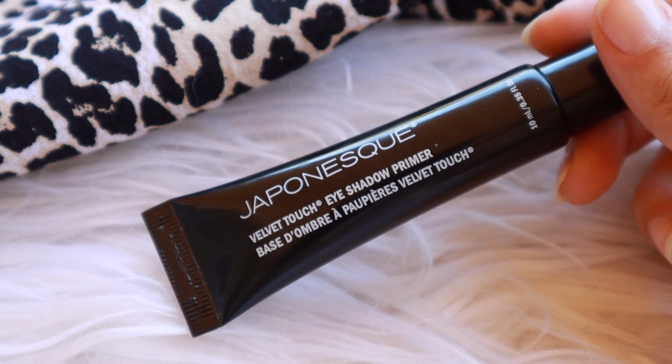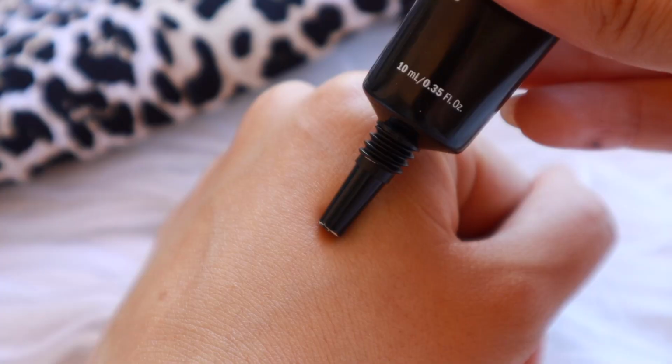And then to prime my eyes, I'm going to use Japanesque's Velvet Touch Eyeshadow Primer. I used up my Fenty one, so I had to switch it up. This one is a little bit creamier. I actually used a little bit too much.